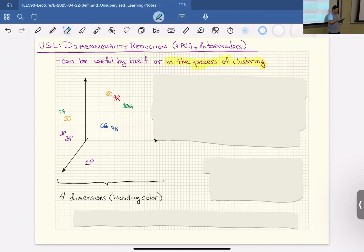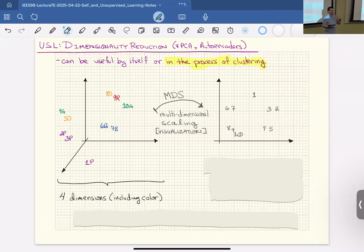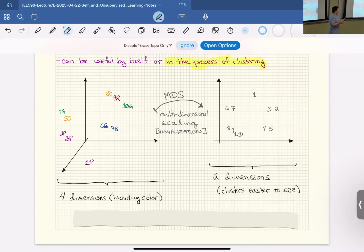So what we do then is multidimensional scaling for visualization. There are different forms of dimensionality reduction. And when we're trying to visualize clusters, we use tools from MDS, multidimensional scaling. And the idea here is I want to take these 4-dimensional entities and map them to a 2-dimensional space. And I want to do that in such a way that I try to make the clusters easier to see.